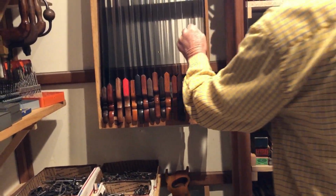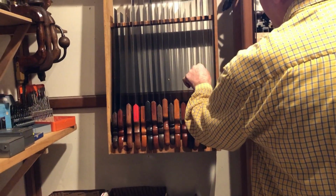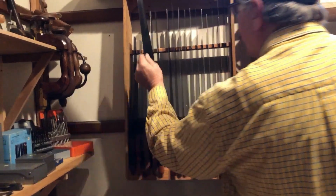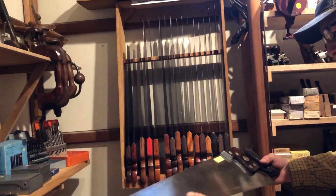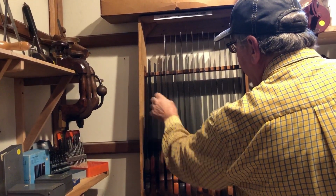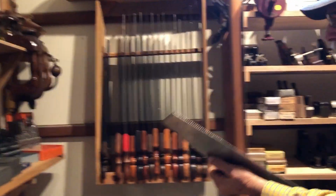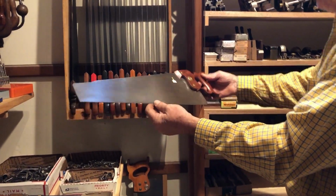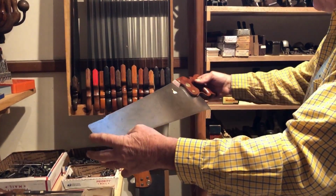Some of the saws are cross cut. Some of them are rip. If I look over here, I can see another rosewood one, and different lengths. The average length on the saw is 26 inches, but this is a beautiful saw with an applewood handle made by Richardson in a 22-inch length.